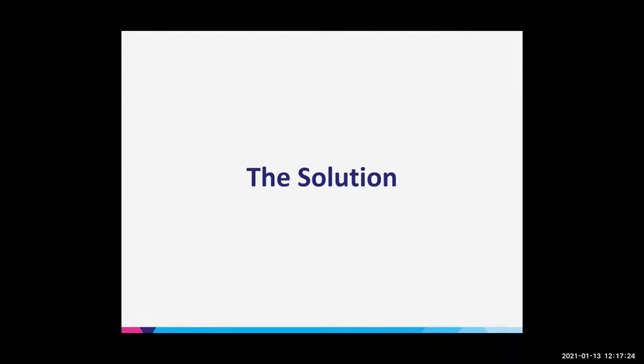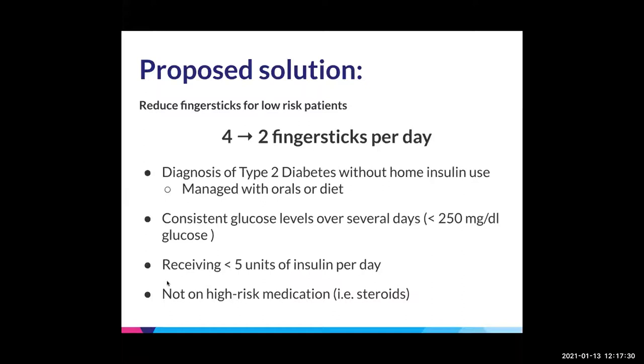Being that this is occurring here at Mount Sinai Hospital, we have the ability to make small adjustments to our standards of inpatient care for those with type 2 diabetes. We work with endocrinologists to devise an intervention for low-risk patients, reducing their finger sticks from 4 to 2 per day. The endocrinologists agreed that type 2 diabetics are defined as low-risk patients if they have all of the following requirements. 1, managing their glucose levels at home without insulin, whether through orals or diet.